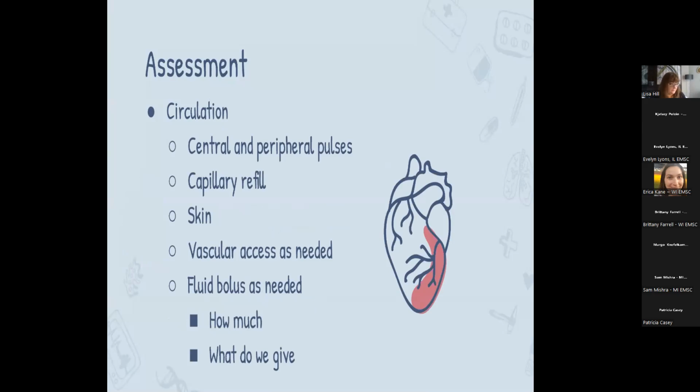Circulation, moving on to C. We need to look at our central or compare our central and our peripheral pulses. Is one stronger than the other? Are they the same rate? Our cap refill, we have learned that cap refill is usually a reliable indicator of circulation in children. How long is that capillary refill? Their skin color, just as we looked at earlier, are they pale, are they cyanotic? Do they have acrocyanosis, where their arms and legs are blue, cyanotic, the trunk is still pink?